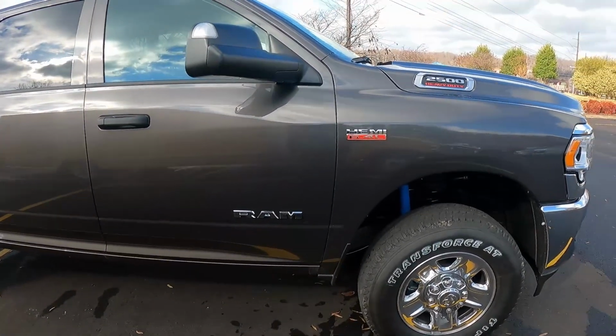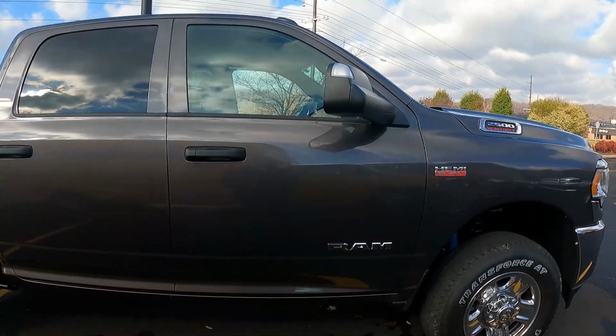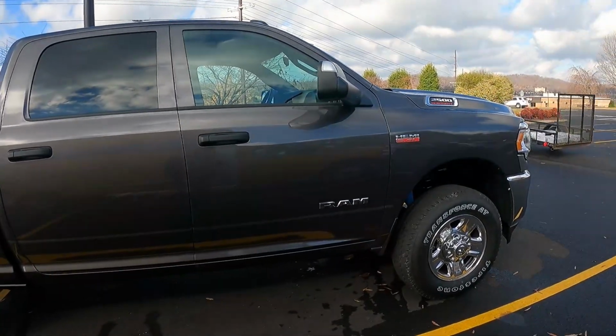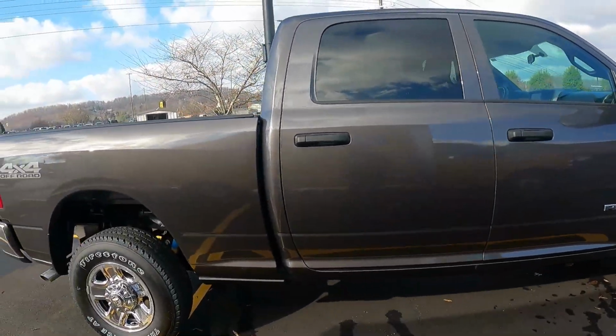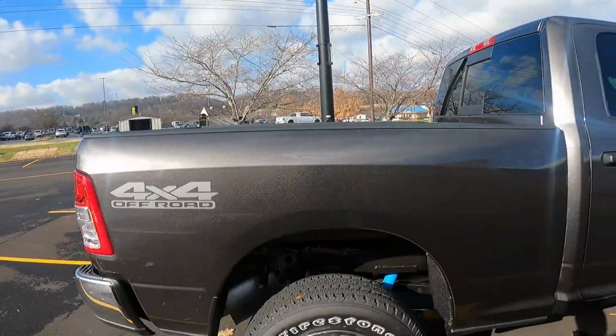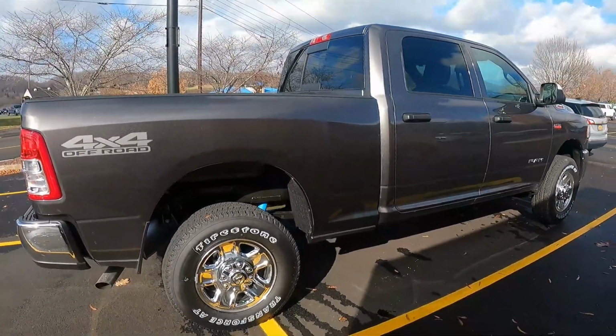It is not the basic Tradesman. There's different packages in the Tradesman, different packages in the Longhorn. Like right there is a Mega Cab going by, 2500 Cummins. I was going to get a Cummins.